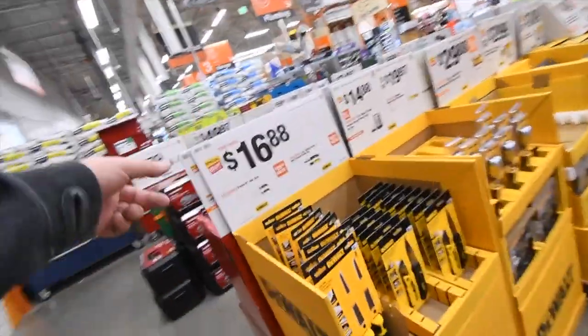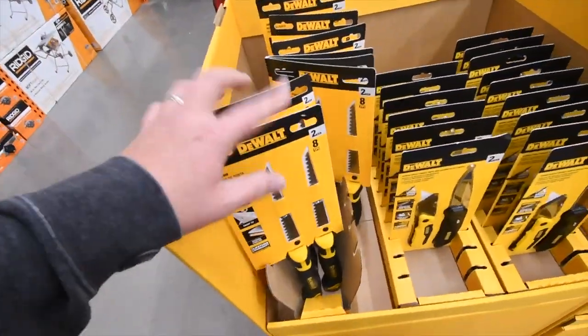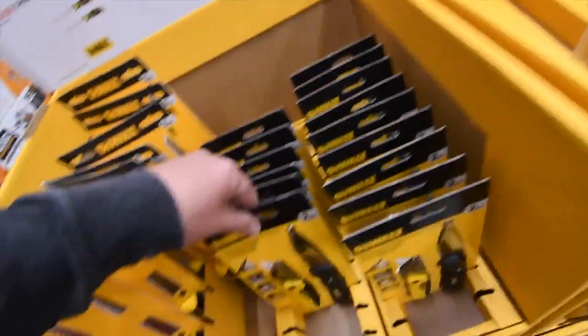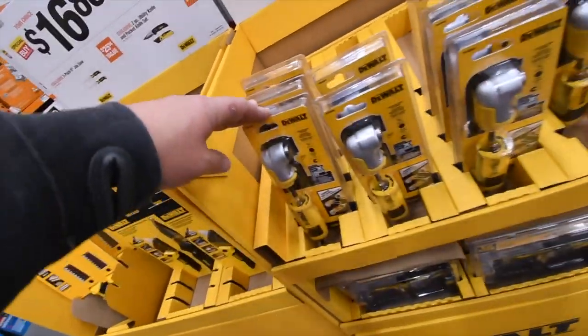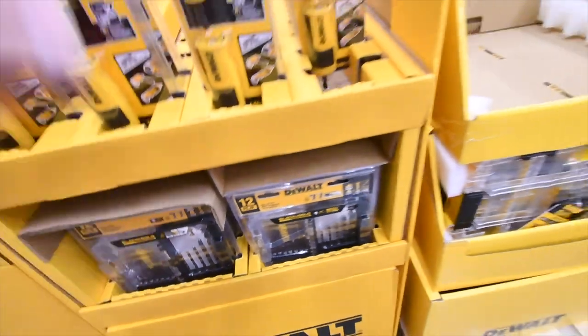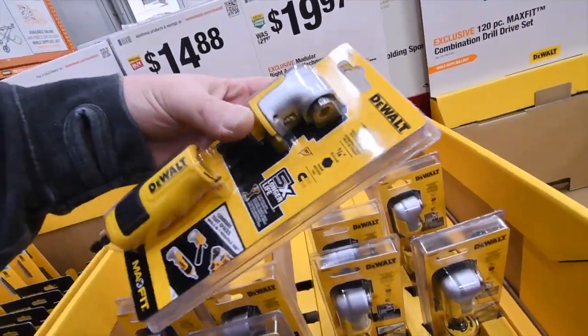All right, so $16.88, you can get the 6-pack, 6-inch jab saw. That's good for drywall, you guys. Or the 2-piece utility knife pack. $14.88 for their 12-piece black and gold impact ready metal drill bit set. That's right here. Or $19.88 for their right angle attachment.